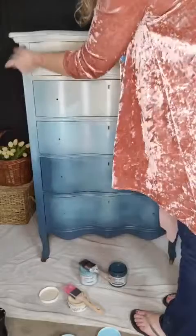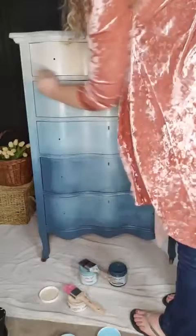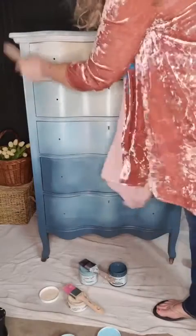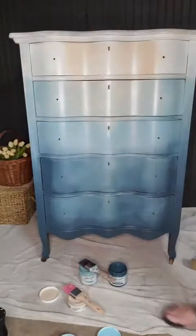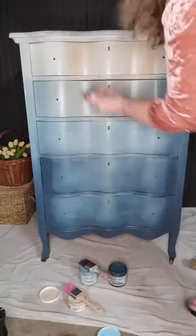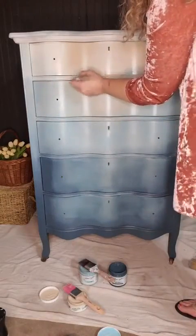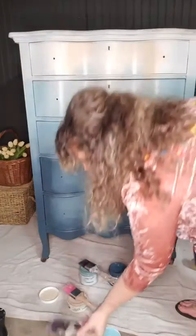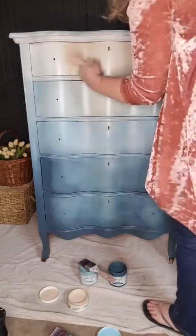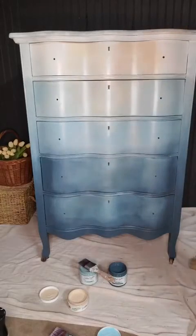I didn't even add any more paint to this brush. I'm just using what's loaded on it, just to add a tiny, tiny hint of the blue. There we go. Kind of come up into these a little bit, and up into here. All right. I'm going to blend back over it with my French Putty brush. There we go.